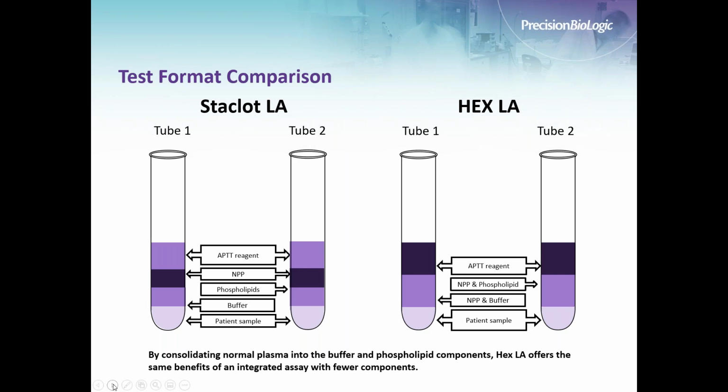If you come over to the right side of the screen, Hex LA has simplified those steps. You add patient sample. Tube 1 is now already containing pooled normal plasma with buffer. Tube 2 contains pooled normal plasma with phospholipid. APTT reagent to both. Add your calcium chloride. You're ready to go. So by consolidating the normal plasma into the buffer and phospholipid components, Hex LA offers the same benefits of an integrated assay with fewer components.